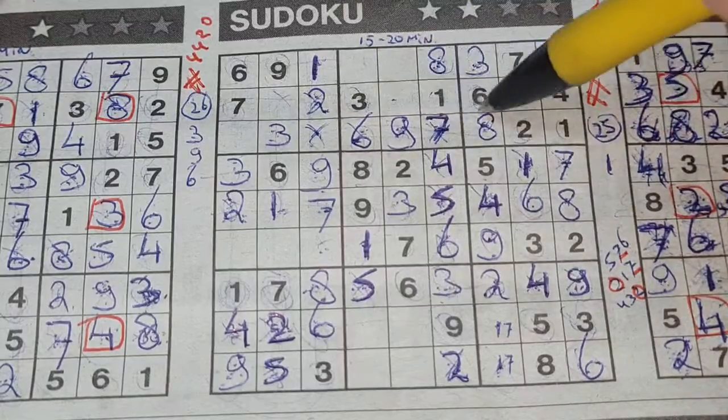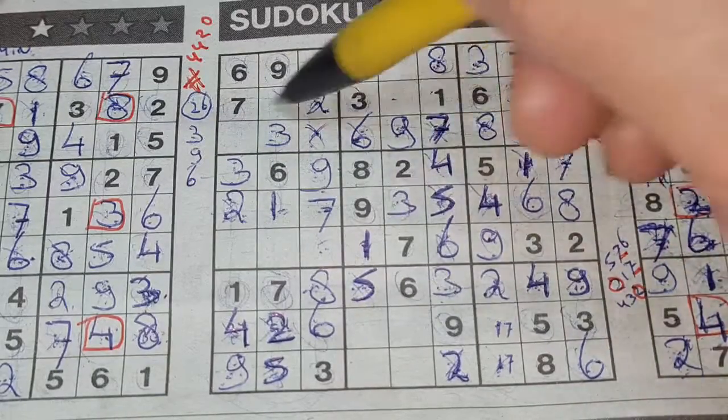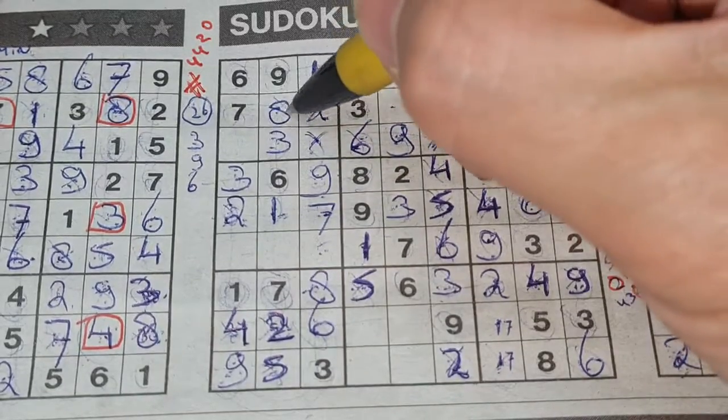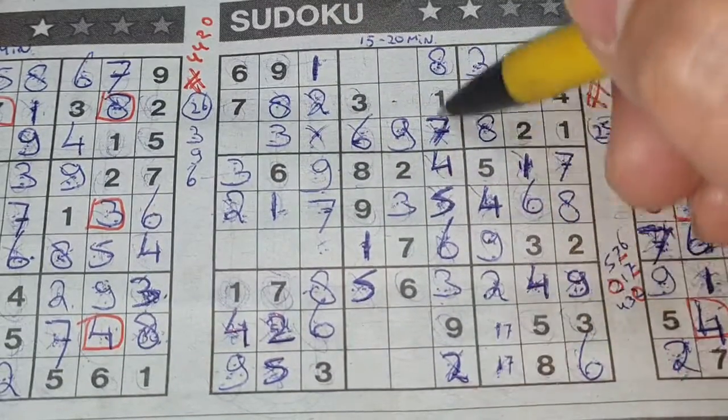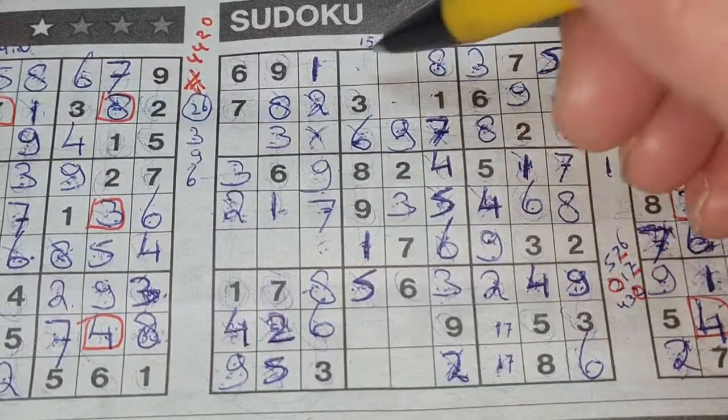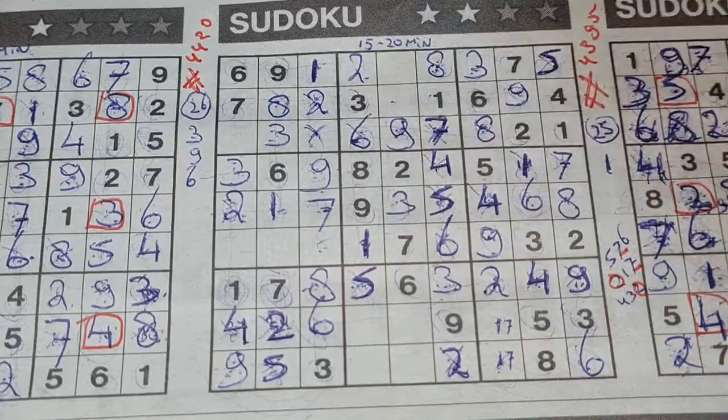8 in this row, 8 in the third row. So the row between, the second row, the only place left for the 8 should be there. 2 in this column, 2 in the middle column. So the column next, the only place left for the 2 should be there.